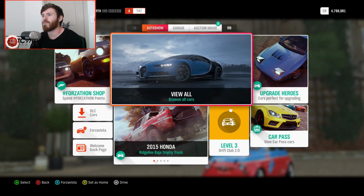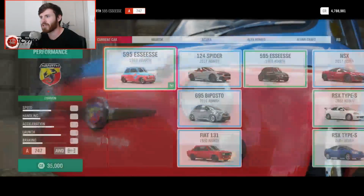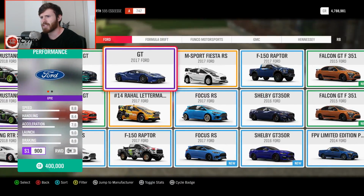All right, so Ford GT versus 56 F100. Let me go grab my Ford GT first. My garage is full, so good luck buying anything right now. And I think it's modified right now, but let me make sure it's stock.